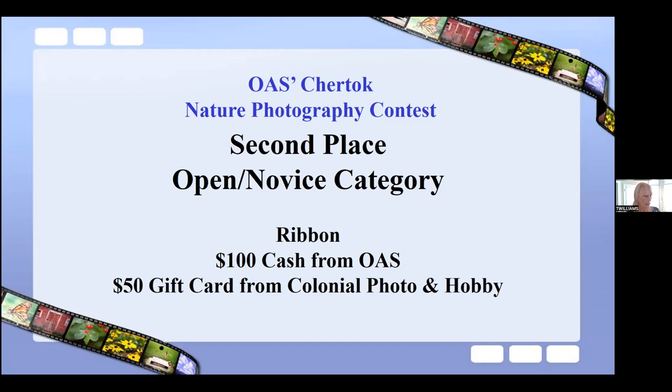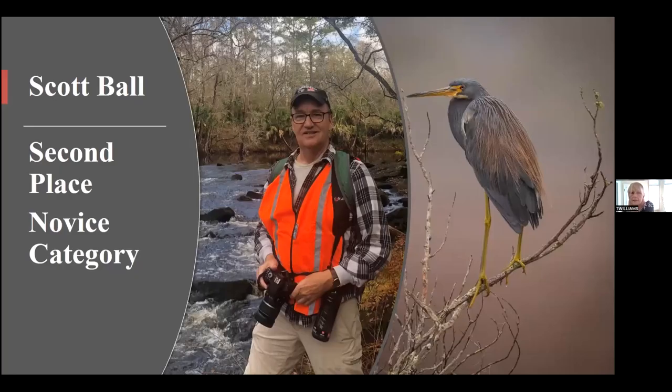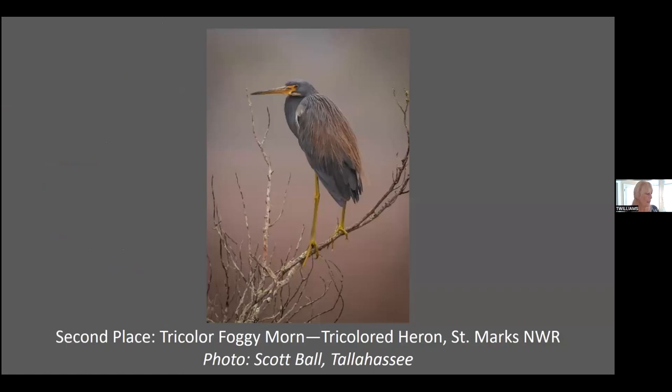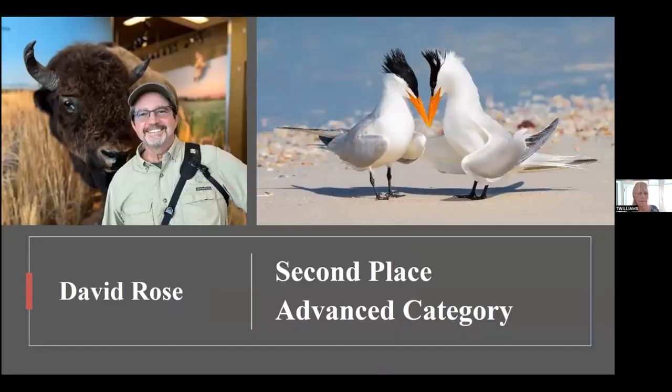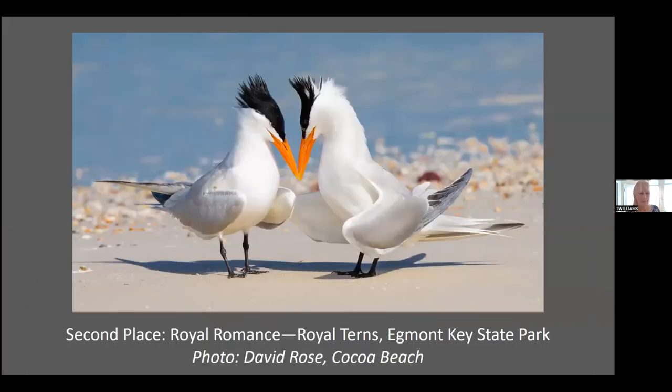The second place winner in the novice and advanced categories receives a red ribbon, a $50 gift card from Colonial Photo and Hobby, and a $100 cash prize from Orange Audubon Society. And that winner is Scott Ball from Tallahassee for Tricolor Foggy Morning, Tricolor Heron. And the second place winner in the advanced category goes to David Rose, who is the boy pictured sort of on the right, not the bison. And his image was Royal Romance, Royal Tern, Rocky.